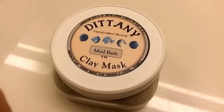I would like to test this mud bath clay mask while doing a Q&A. I have not yet tested this product, but I'm sure I will love it and I want to do a video with it. So, super fun. This is bentonite clay, French green clay, chamomile powder, and turmeric. So all natural clays. And I cannot wait to see what this does to my face.